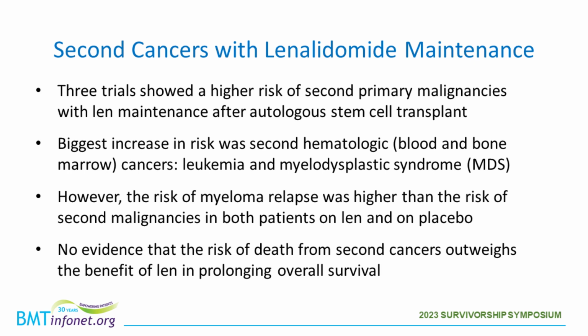One topic that's gotten a lot of attention is the risk of second cancers with lenalidomide maintenance, especially after a stem cell transplant. The placebo-controlled trials that showed the benefit of lenalidomide maintenance, a couple of them did show a higher risk of malignancies with lenalidomide maintenance after a stem cell transplant. The biggest concern is cancers of the blood and bone marrow, with leukemia and a pre-leukemic condition called myelodysplastic syndrome, or MDS, being the most concerning.